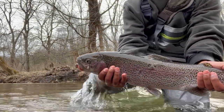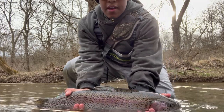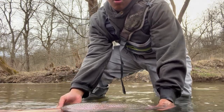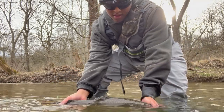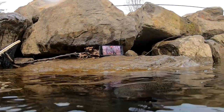All right, y'all, we're gonna let this beautiful fish go. Face upstream. Look at that. Big old trout. Needs a bit of time to revive because that fight, as y'all saw, was ridiculous. Let's get this net in the water. He's kicking. He's indeed kicking. I'm gonna get an underwater shot real quick.